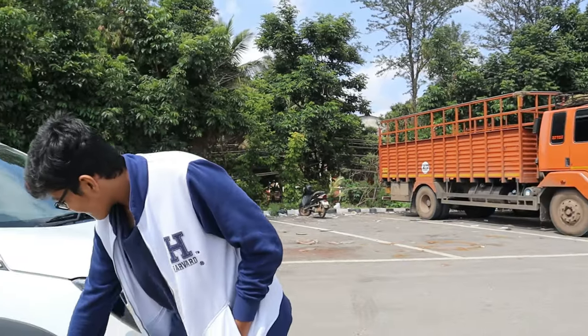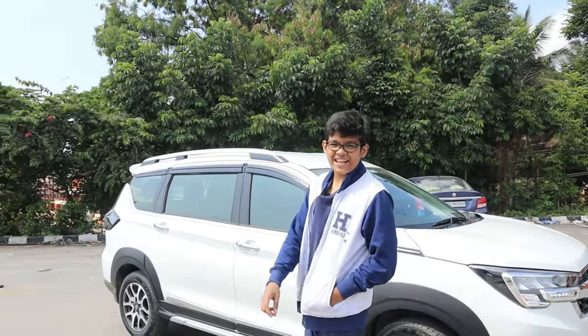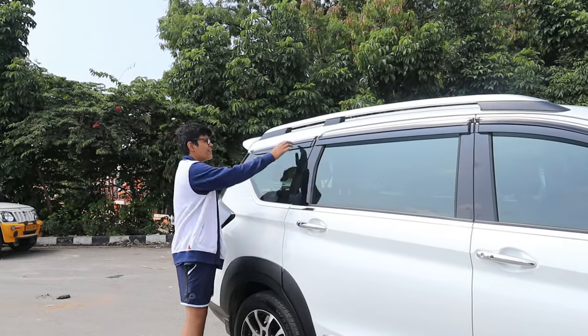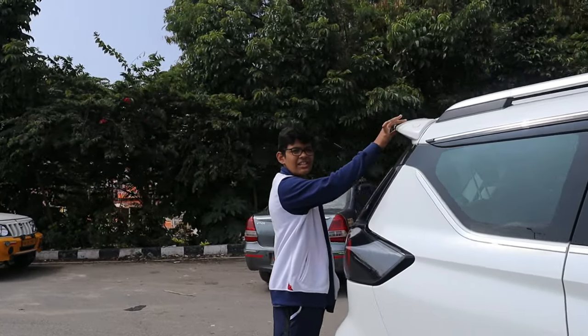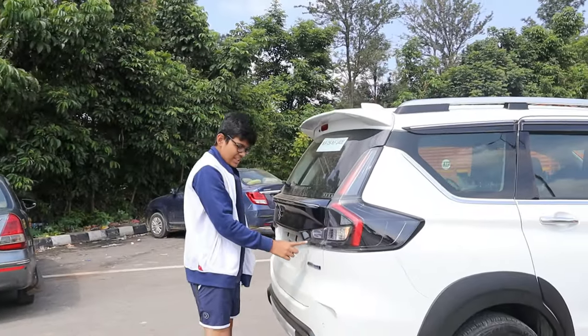It has 16 inch alloy wheels, very big wheels, perfect for off-roading, but we won't take it. This automatically closes, so good. These are roof rails, which you get in the top variant and in every variant as standard. This is a spoiler, which you get as standard in the top end, or you can take it additionally in other variants. Oh, see this, looks so cool.